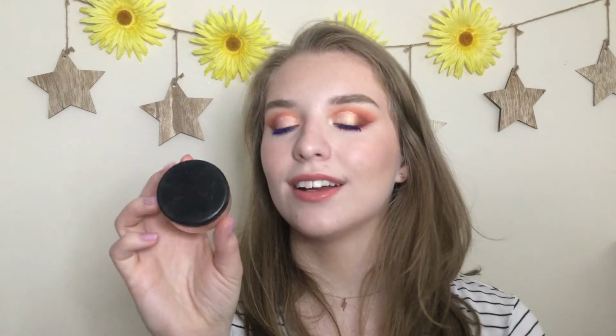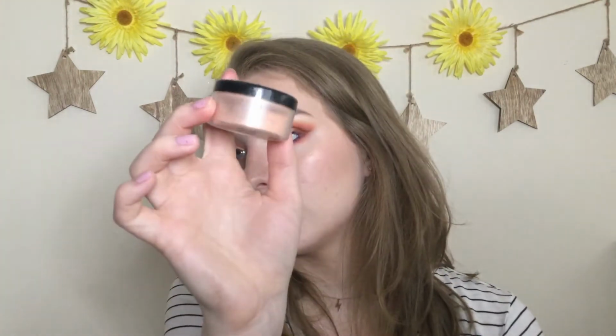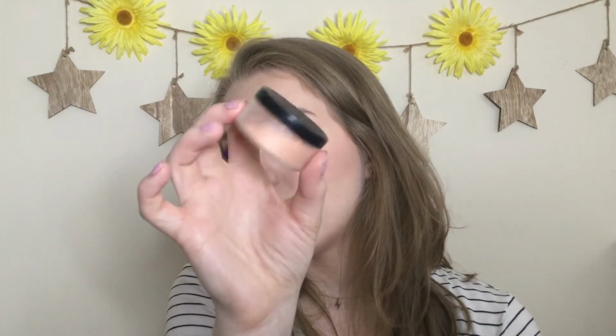Ooh, this is a highlighter that I love to bust out once the weather starts to warm up, because I can't really wear it unless I'm super duper bronzed. And that is the Sydney Grace Co. loose highlighter in the shade Lace. As you can see, this is a pretty peachy shade.